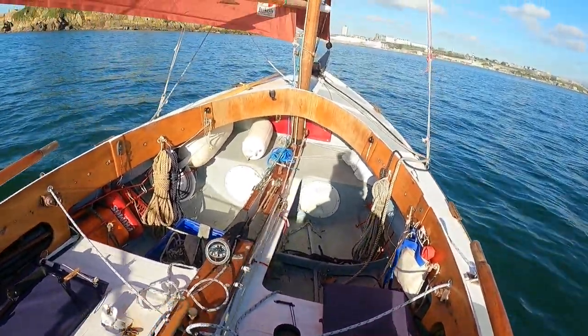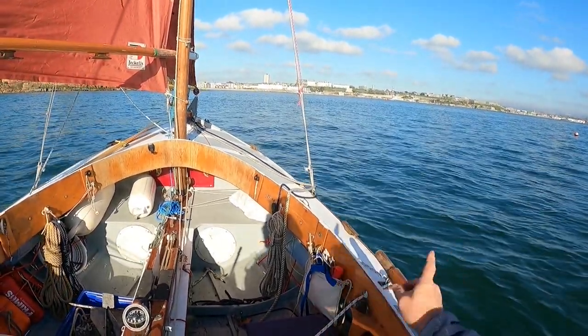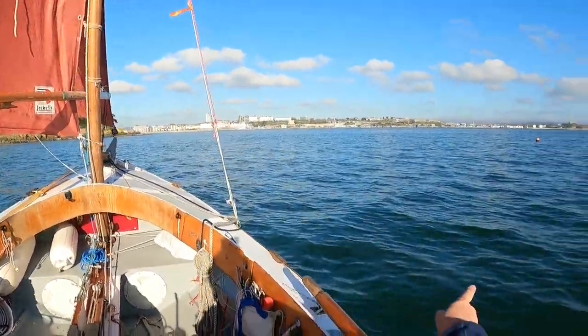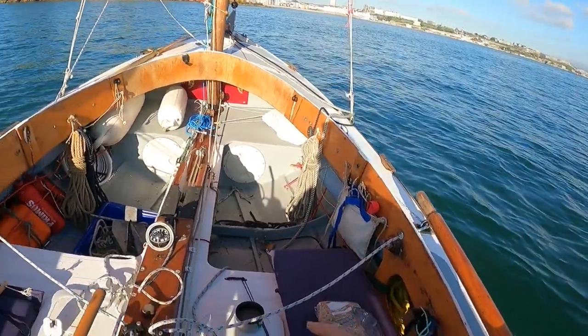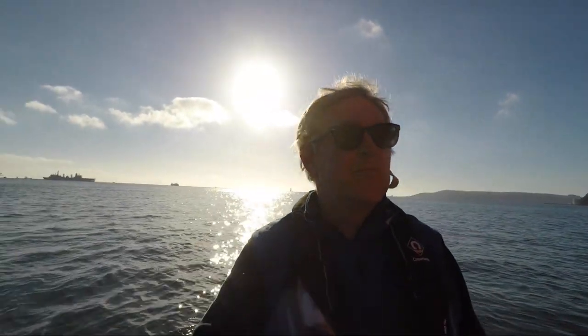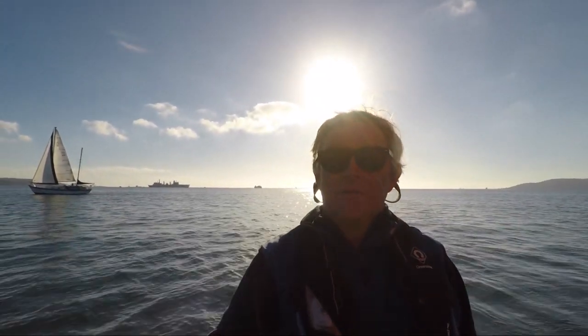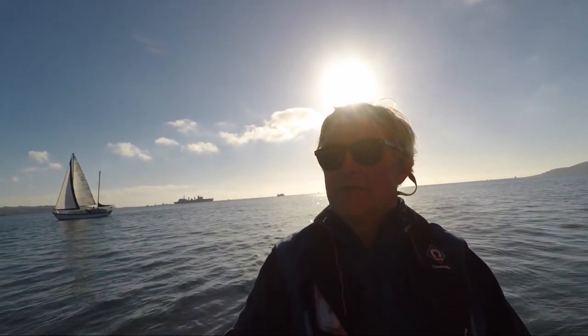Alright, let's see if we can get a tack in here. Just got to watch that lobster pot, which is just over there. One of the reasons that I only went out about four times last year was when we could get away from the lockdowns.